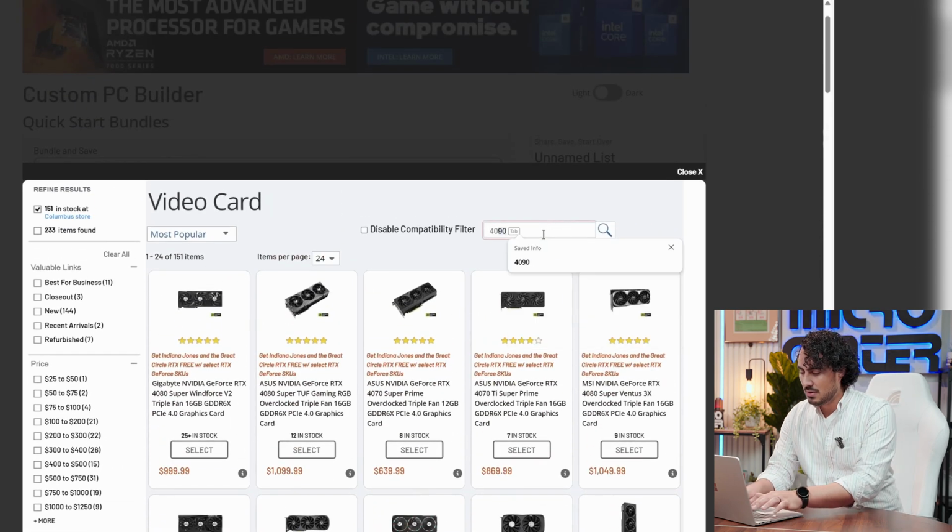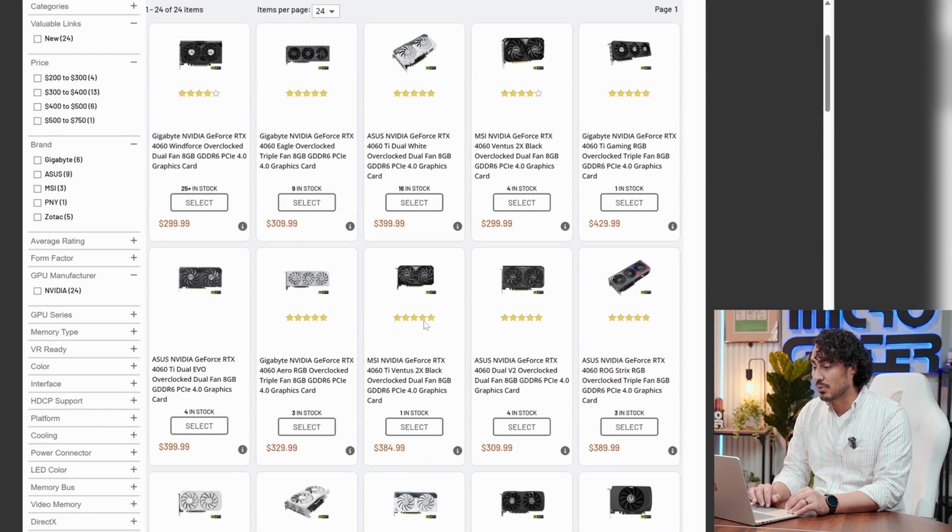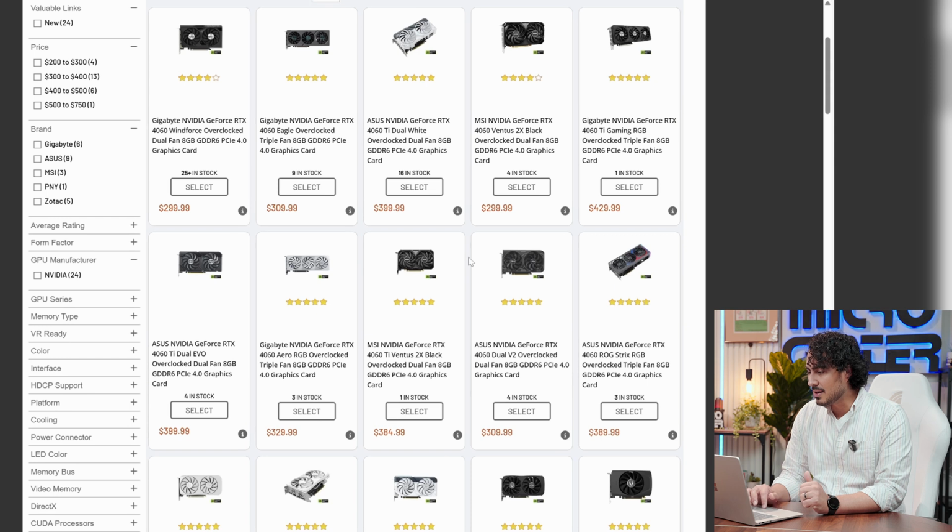So I'll go to the search bar, just type in 4060. That'll bring up all of our 4060 options. Now our motherboard is black, so I want to go for probably a black build. If we went with a white motherboard, then we have some white options for the GPU, but I'm thinking we're going to do all black, maybe some RGB. So why don't we take a look here? All the 4060s are in about the $300 range.